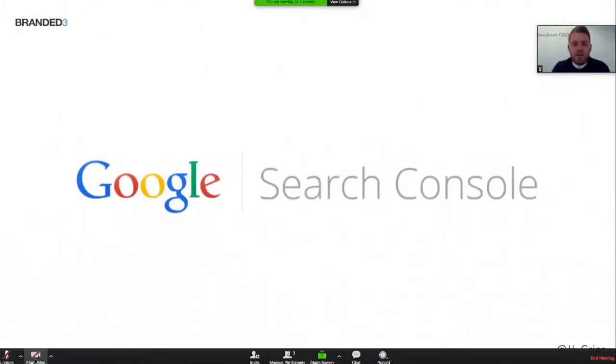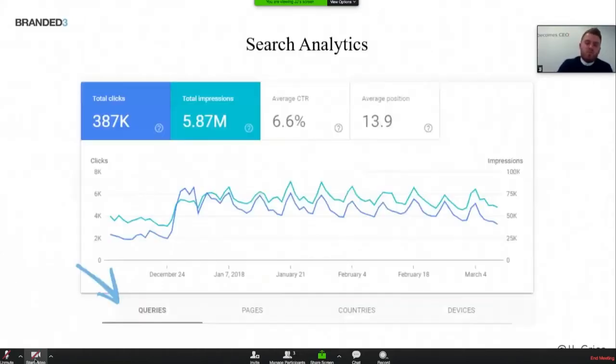What makes it even better is that we now have access to the beta version. They're still making changes to this platform, but we now have access to 16 months' worth of data. Within the search analytics report, we can look and understand what queries are driving traffic to our website. We've lost a lot of the keyword data that we used to get from Google Analytics, and this is a fairly good replacement. It's not foolproof. It still has its discrepancies, but it gives us some level of insight into what's actually driving traffic to the website.